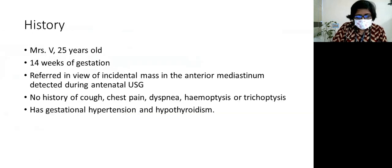Coming back to her, she was a 25-year-old at 14 weeks of gestation who was referred to us. When we went back and asked about her symptoms, there was no history of any cough, chest pain, dyspnea, hemoptysis, or trichoptysis. There's no history of any weight loss, any paraneoplastic complaints, or any hoarseness of voice. Otherwise, she's a gestational hypertensive and a hypothyroid who's on her regular medications. There's no family history of any malignancies.